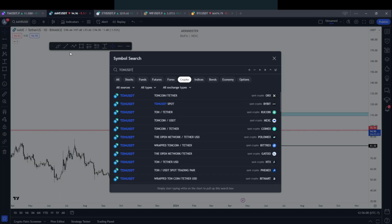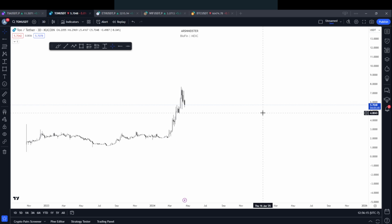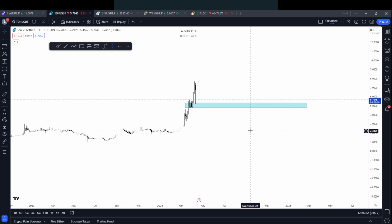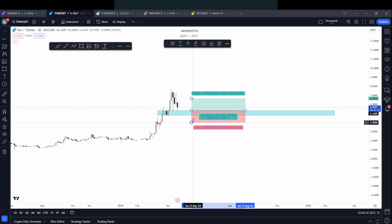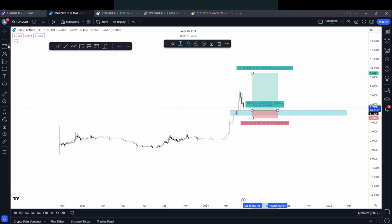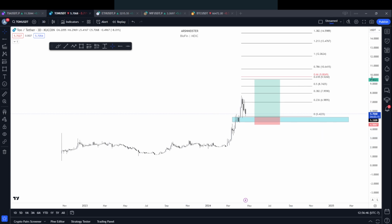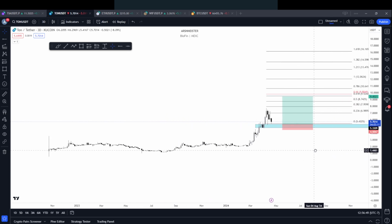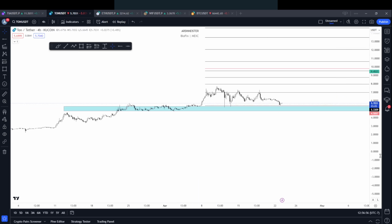Who called TON? Why is this being... This is a shitcoin. This looks like pure garbage. That's probably where you bid. Yeah, that's probably where you bid. Yeah, that chart looks disgusting.